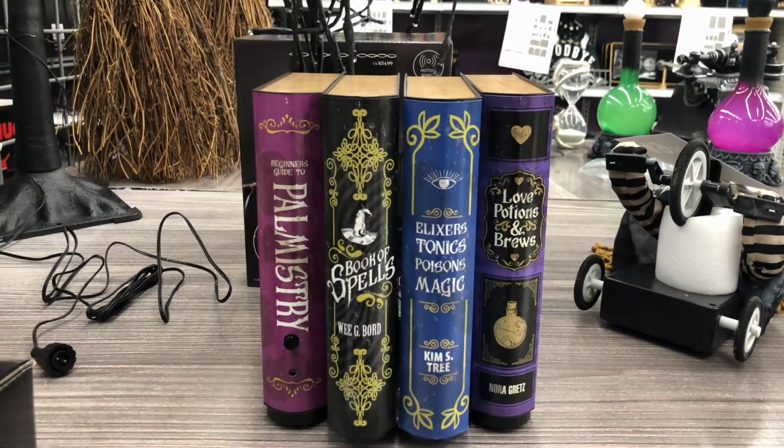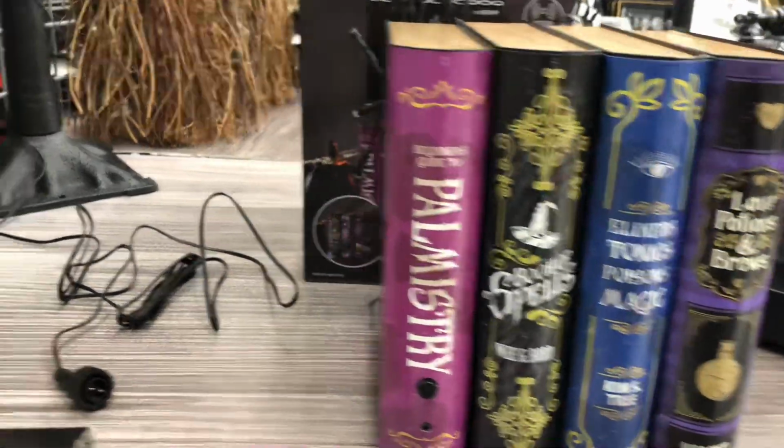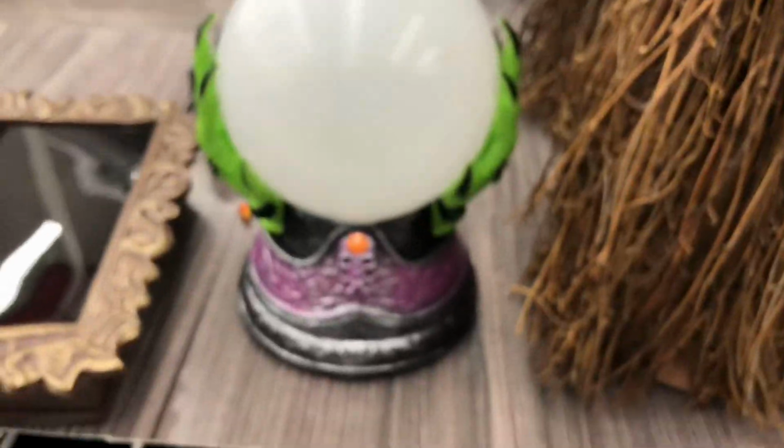So here are these haunted books that Jemmy has been selling literally since like 2005, I think. They're there every year. And here is this little baby doll guy now. Unfortunately, it wasn't working, so I just shake him violently to give you a picture of what his animation might be. Here's this crystal ball.